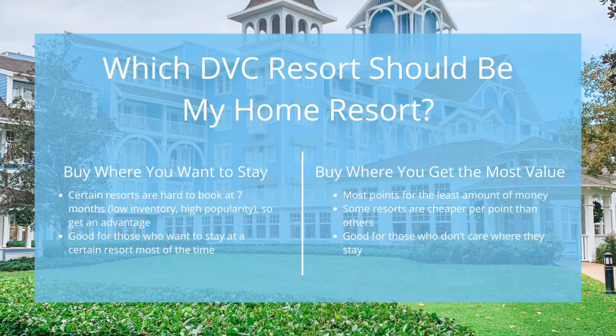So I bought into Old Key West, having never stayed at Old Key West, because when I was figuring out how much I was going to be able to spend and how many points I wanted to buy, it was the best value. So I was able to buy 175 points at a pretty decent price, but I can use those points to stay anywhere. Like when I stayed at Riviera in June, nobody asked me, oh, you're using Old Key West points? It doesn't matter where your points are from. Everybody's points have the same intrinsic value when you book rooms. So just because I'm at Old Key West as a home resort doesn't mean I can't stay somewhere that's a little elevated in terms of reputation.